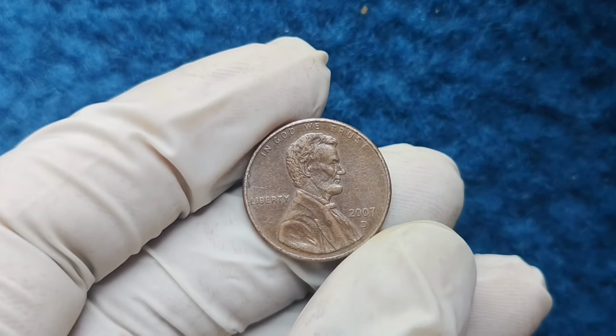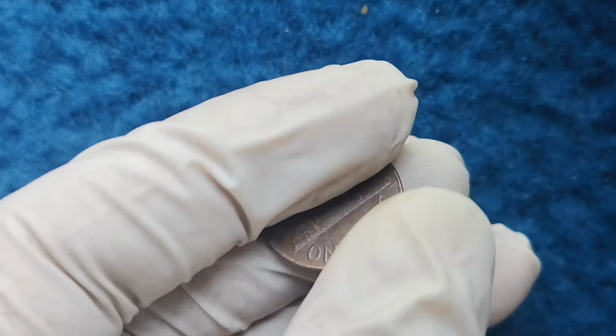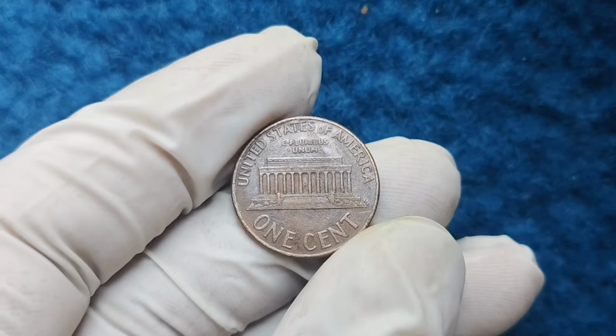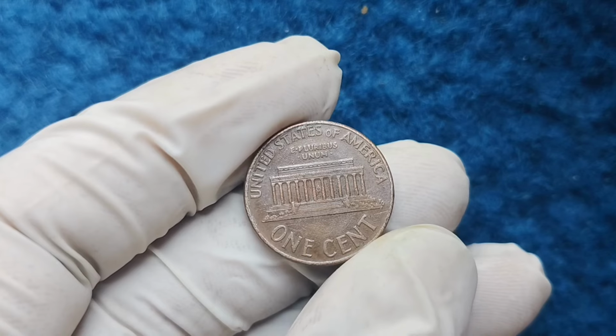Then there's the off-center strike, which happens when the coin wasn't properly aligned during minting. If you have a 2007 D penny with part of the design missing or shifted, congratulations, you might just have a mini jackpot on your hands.